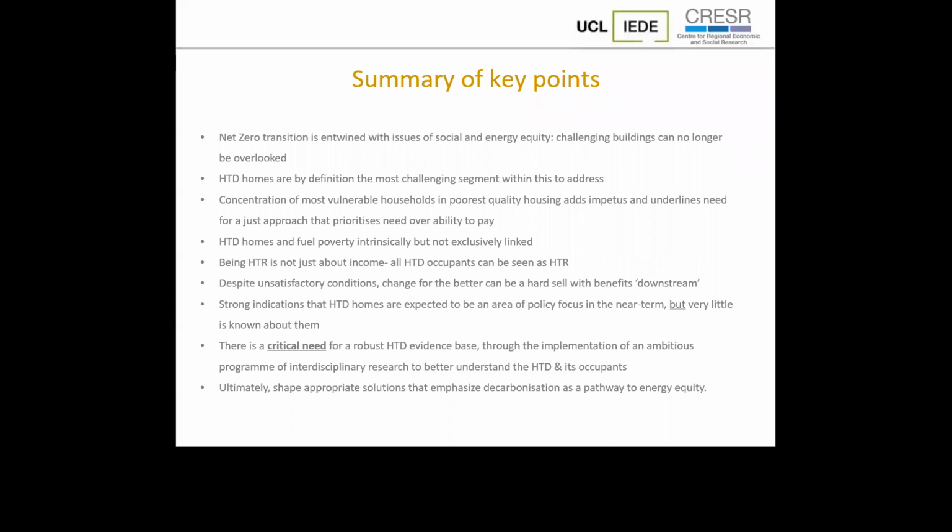I've talked about how the most vulnerable households are concentrated in the poorest quality housing in this country, at least, and this adds greater impetus to and really underlines the need for a just approach that prioritises need over ability to pay. Hard to decarbonise homes and fuel poverty, as I talked about, are not exclusively linked, but they are very, very closely related. Again, adding impetus to the need to work on this as a priority. So being hard to reach is not just about income. All hard to decarbonise occupants, and all of us more broadly, can be seen as hard to reach in some way. And it's important to have an appreciation of that when developing and targeting solutions.